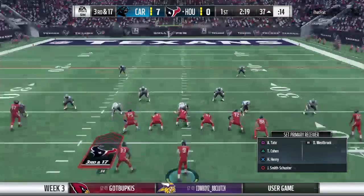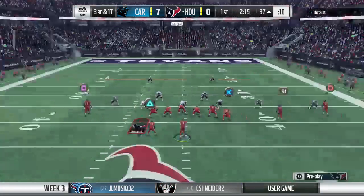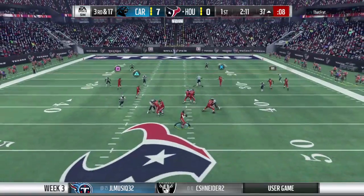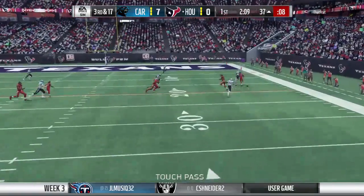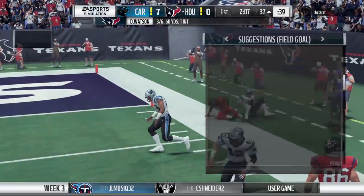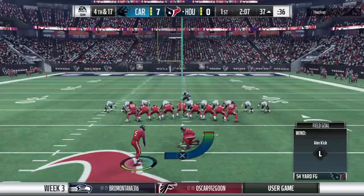Let's go. Run 38. Flex round. Flex round. A shotgun snap for Watson. He's going to air one out. And that one incomplete. Had some position but couldn't hold on, and it brings up fourth down.